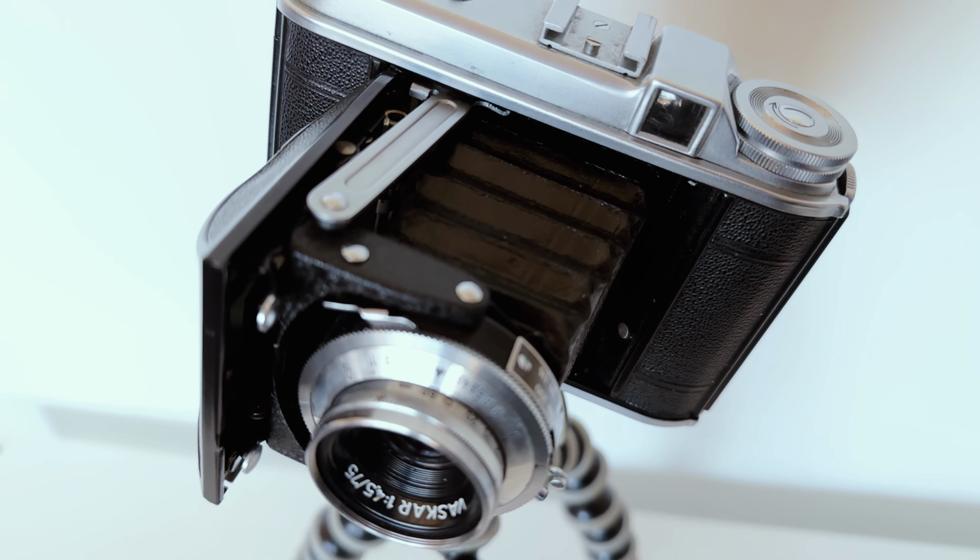So what about the Voigtlander Perkeo 1? As the name suggests, this was the first version of the camera. It was superseded by the Perkeo 2 and the Perkeo E. There were over 100,000 copies of the Perkeo 1 made, and there were a few iterations.